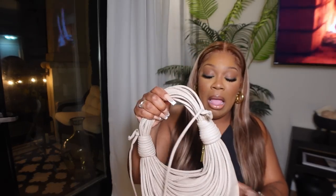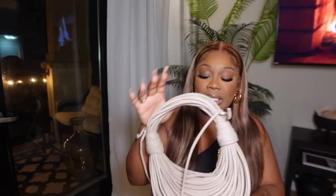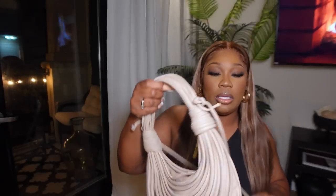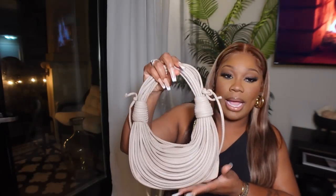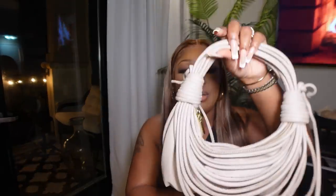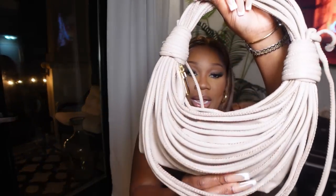Next, I have this bag here. I think this is a Balenciaga, no, this is a Bottega dupe. I feel like this is a Bottega dupe. The quality of this bag is so, so cute. Now, when I wear this bag, I probably don't wear this little strap on it. I would wear it as a top handle bag. It's perfect for a neutral girl like myself. I love neutral, so I'll definitely pop this on with one of my outfits. So cute. The quality of the bag is everything, okay? Oh my gosh, I feel like I've been recording forever.